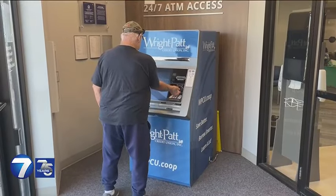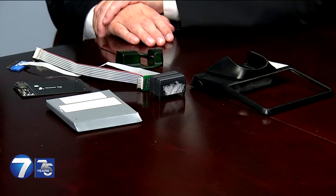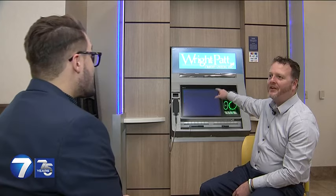To keep their members safe, they share best practices with credit unions across the country, but they're also working to keep a leg up on fraudsters. It's a global fight, and everything is changing. What may happen in one geography will soon be happening in our geography. And when something happens, like that skimmer device last year, they look at ways they can be better.